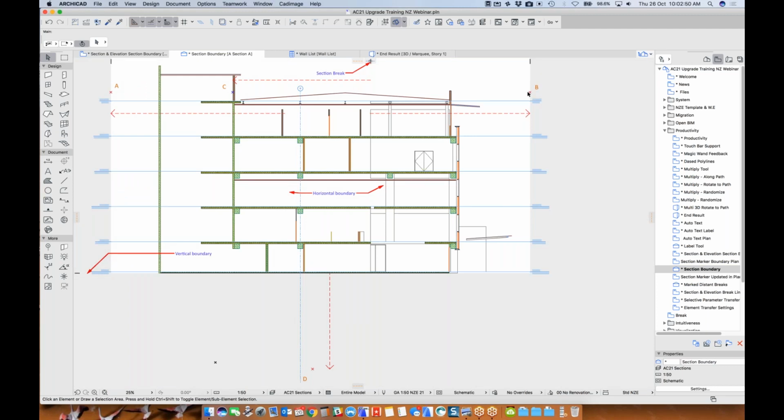Previously, you would have had to have gone into your floor plans and moved the section markers and then come back into your section and then do it from there. I can hear a few of you clapping away and cheering away down through the internet, so a few of you must be pretty excited about that.